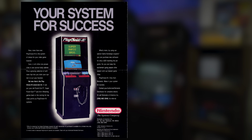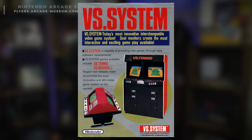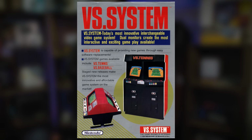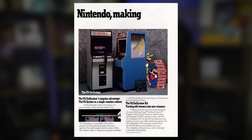North America did get various styles of cabinets to house the Playchoice though, including conversion kits to convert another earlier NES-based arcade, and that was called the Versus Uni system. The Versus system itself had various form factors, including the red tent, which was one that you could sit at, and the whole idea was that you could play NES games head-to-head on them. So those came out first, and then there was a conversion kit for the Versus Uni system, which would allow you to turn it into a Playchoice-10.